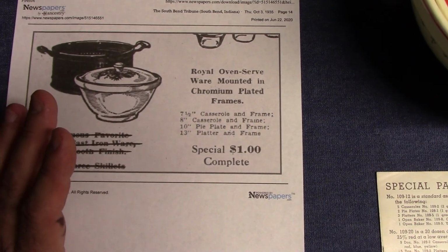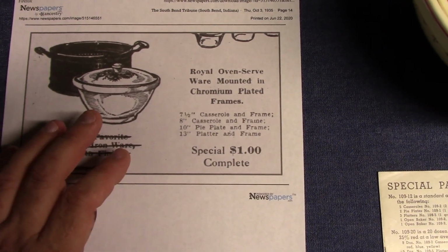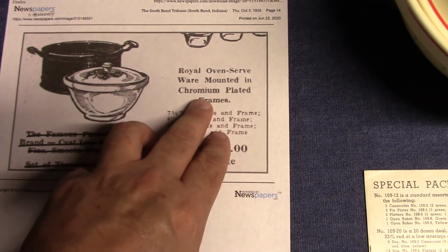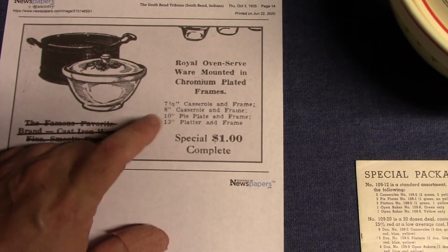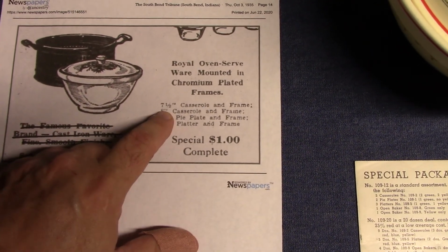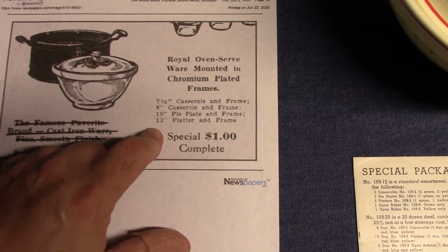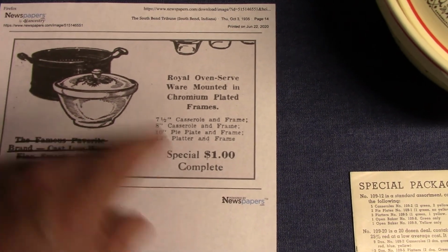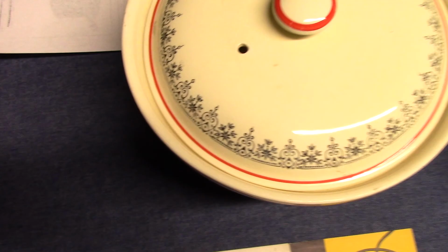So Royal OvenServe, they're all plain round shapes. There's no embossing on these 6 pieces that we're going to look at. So it says Royal OvenServe ware mounted in chromium plated frames. They have 4 of the 6 pieces we're going to look at. The 7.5-inch casserole, the 8-inch casserole, the 10-inch pie plate, and the 13-inch platter. So you could get any one of these pieces with its corresponding frame for $1, and that is 1935.